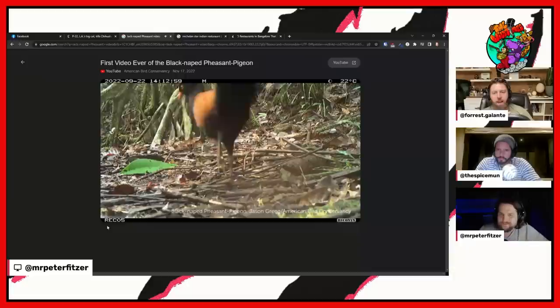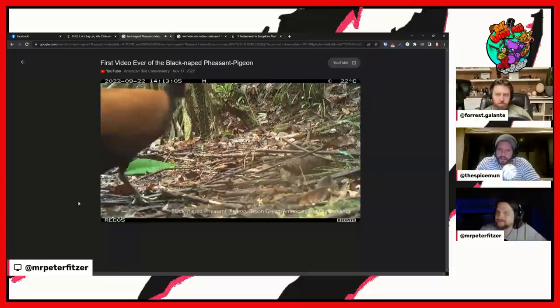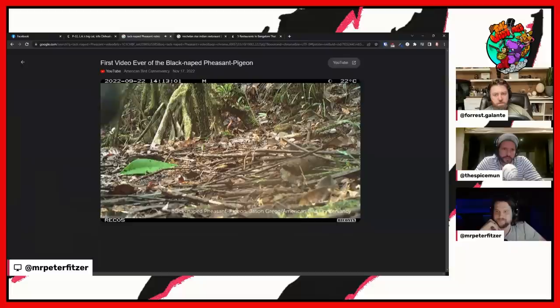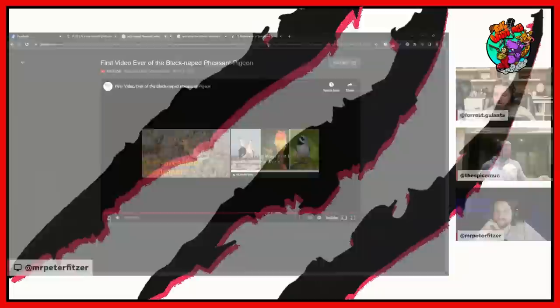It's just crazy, though, because this feels like one of those things where they just looked in a place where no one had looked, as opposed to some unique tactic or some new groundbreaking tech. They just went to this island and looked with trail cameras and found it in three weeks. I always say that when I do press pieces: you just got to go. Everybody goes, oh, it's gone, not going to look, it's extinct. You just got to go.